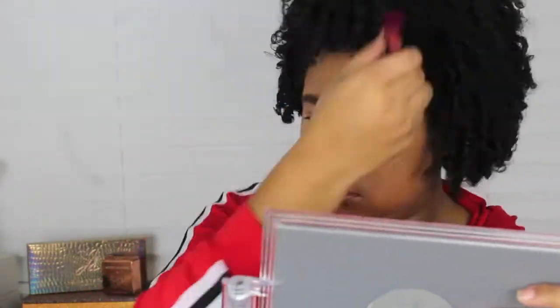Then I like to add a little bit of bronzer. I did do this video before and I did bronzer and blush, but I feel like blush was just too much. So I just went ahead with a bronzer just to add a little bit of warmth and depth into the face. Not contour, because that's obvious. So just bronzer. Just bronzer. You're gonna be fine. Just use a bronzer. It's okay.